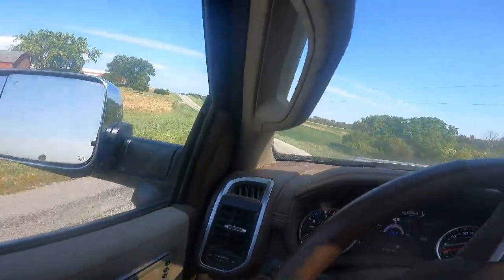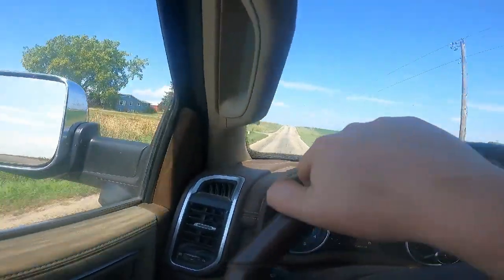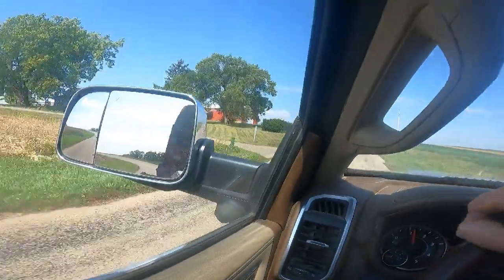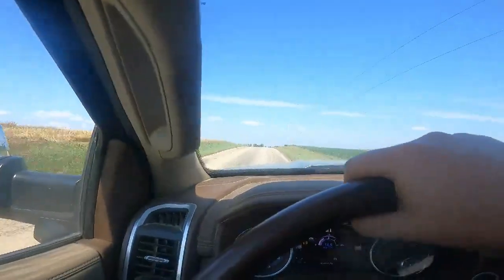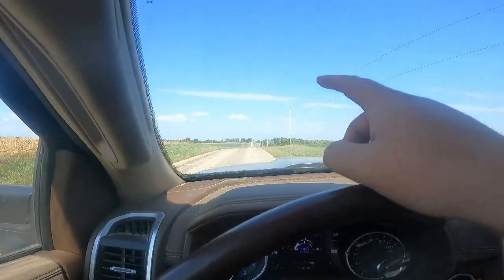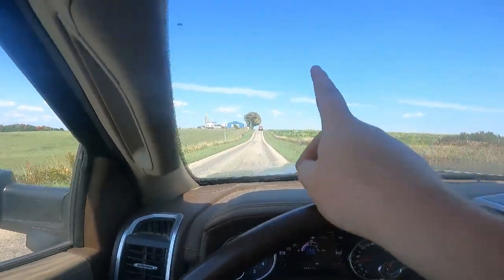Moving along, we're gonna move along about 30 to 35 miles an hour. Can't have the box swing too much, like it's actually doing right now. I'm going 32, but I'll catch up with them. I need to see the tractor up ahead. We have officially caught the two tractors ahead of us. I'm going over to the right.